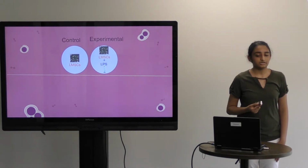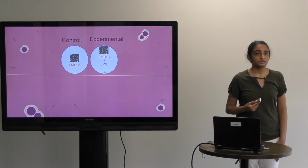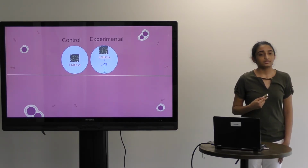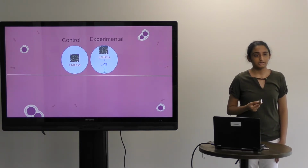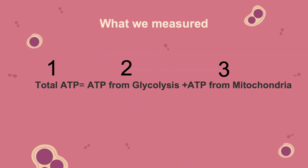To answer this question, we had two types of wells, control and experimental. In the control well, we just added lung mesenchymal stem cells by themselves. And in the experimental well, we added lung mesenchymal stem cells with LPS. And we compared this response to macrophages. So in the control well, we added just macrophages. And then in the experimental well, we added macrophages with the LPS. And what we measured in these 4 wells was the energy production.